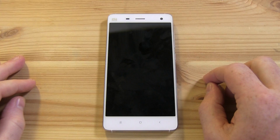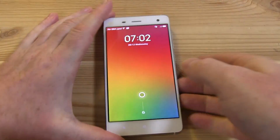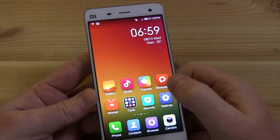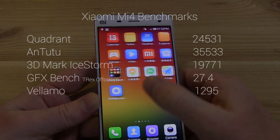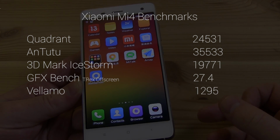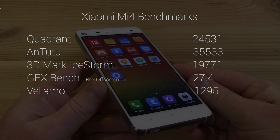It's the Snapdragon 801, which is a quad-core chip. It relies on a really good GPU, the Adreno 330. In a way, what we're getting here in terms of performance, you can see we've run lots of these benchmarks, and what we're seeing is very similar to what you saw on the Galaxy S5, the Xperia Z2, the HTC One, and other devices which sport the 801 SoC from Qualcomm.